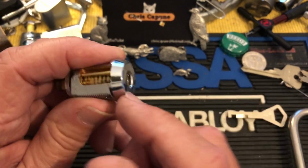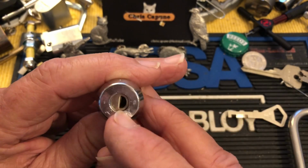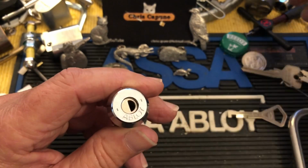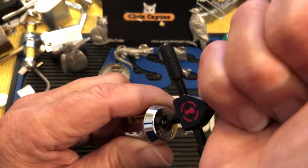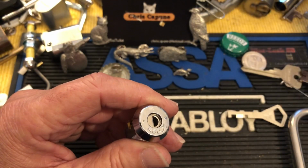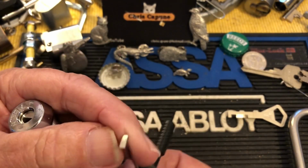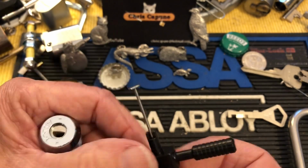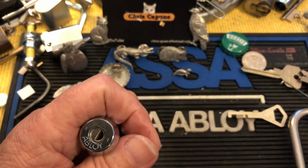So the next step with this is, what fits this? Well, this is very small. Your Sparrows is not going to go in there. The tensioner will not fit in there, and you can make a pick that fits it.